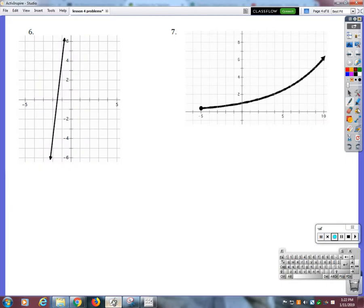Riley, what's the domain of this? How far to the left does the graph go? But it's got an arrow there. So yeah, negative infinity that way, infinity this way. And then the same thing is true of the range because it goes down forever because of the arrow and up forever because of the arrow. So that's also going to be negative infinity to infinity. Riley, is this graph increasing or decreasing? Good deal.